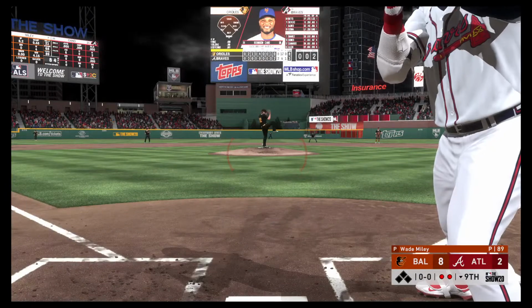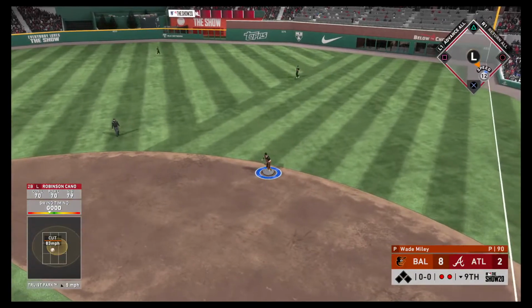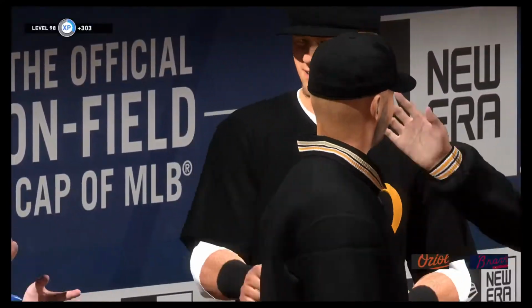Here's Robbie Cano now. The batter, number 24. Now a swing and a ground ball. This should do it. He's got it on to first, and that is going to conclude the festivities here tonight.